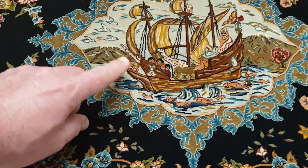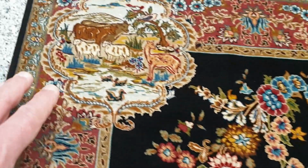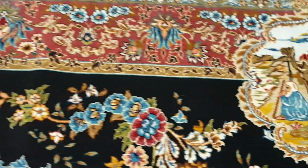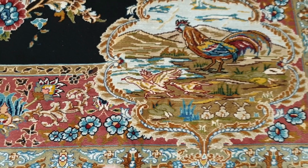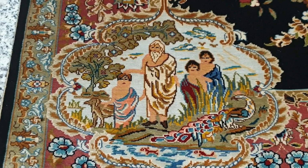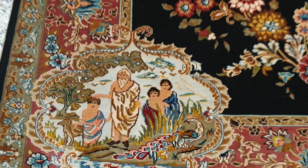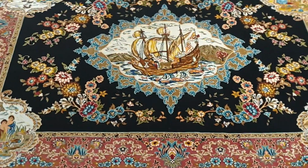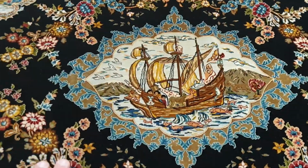Here we have Noah, the animals, the people. Then in the corners, you have the depictions of the animals, the Bedouins. Then here we have more, and it's just absolutely stunning. And here we have Noah, and it's absolutely phenomenal. So for somebody who is passionate about rugs, this is about as exciting for me as it gets.